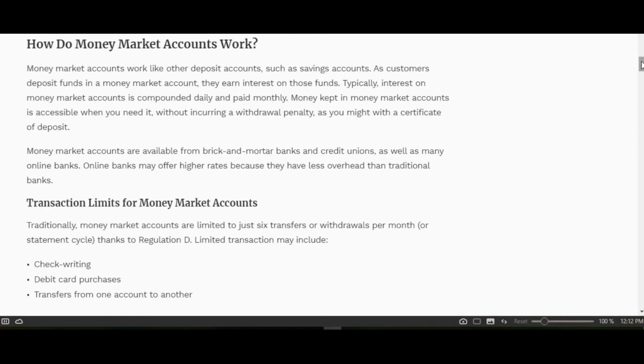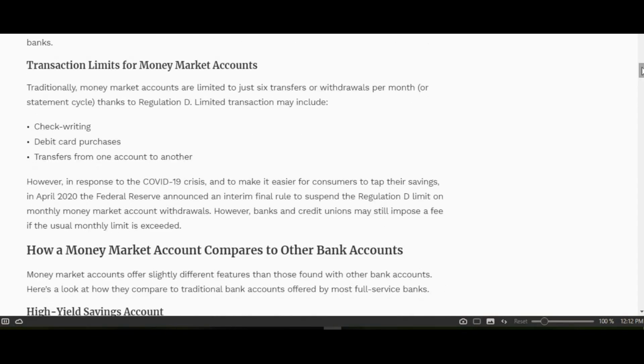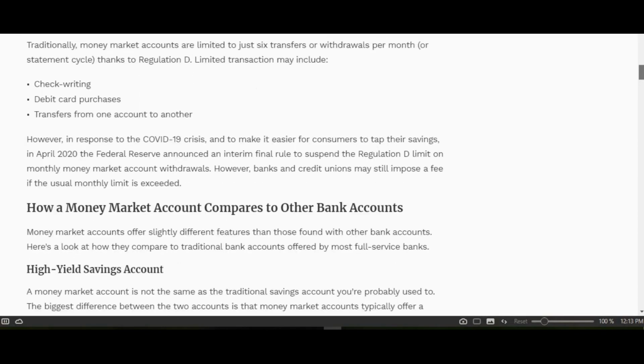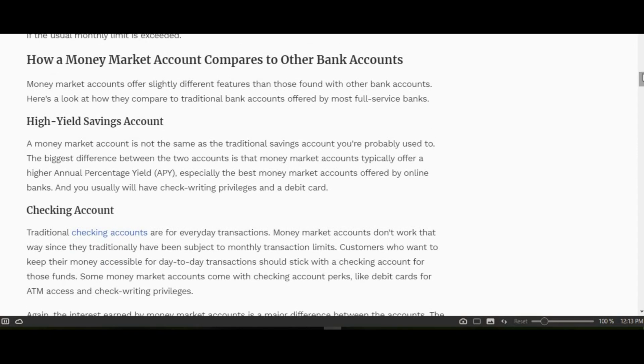So how do money market accounts work? Money market accounts work like other deposit accounts, such as savings accounts. As customers deposit funds in a money market account, they earn interest on those funds. Typically, interest on money market accounts is compounded daily and paid monthly. Money kept in money market accounts is accessible when you need it without a withdrawal penalty, as you might with a certificate of deposit.